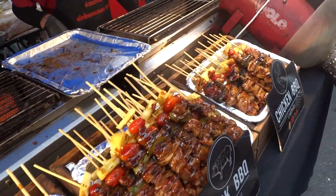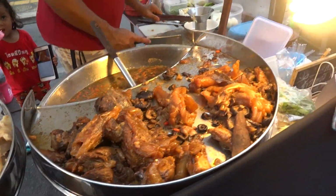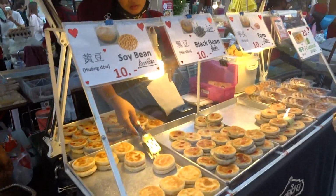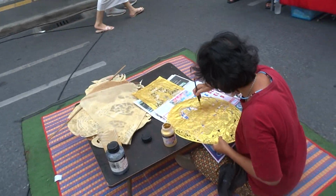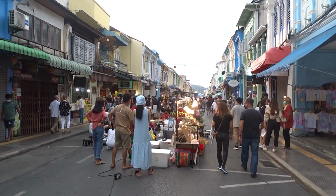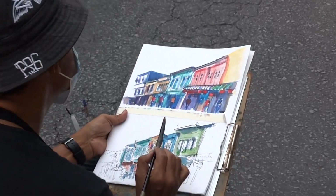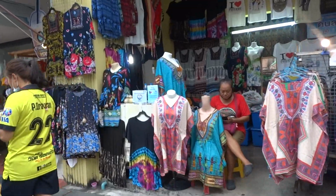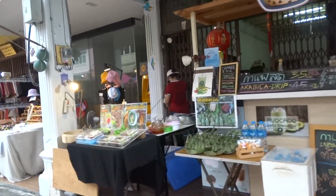The food selection here is absolutely amazing. There's something definitely here for everyone. One thing that we found really amazing about this market is kind of the creative people that we saw there doing paintings and creating different crafts and art. To add to the markets that are down the middle of the road, you have all the shops and stalls that are normally on this road that then bring everything out front.